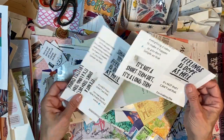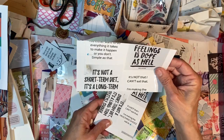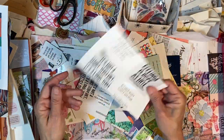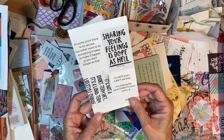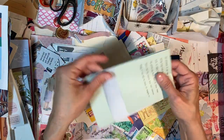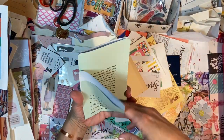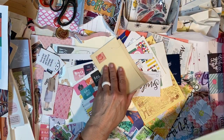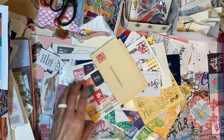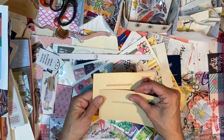These, I was frustrated because they didn't print the right way. So kind of wasted. This is wasted, I think. I might use it as art journal. This one turned out okay, so I will keep that one. Ooh, this was fun. This is from Joey too. So see, these are pockets. I have a whole thing of pockets here. I'm going to need a bigger box. Okay, you guys, these are cool. I'm going to put these in Happy Mail.